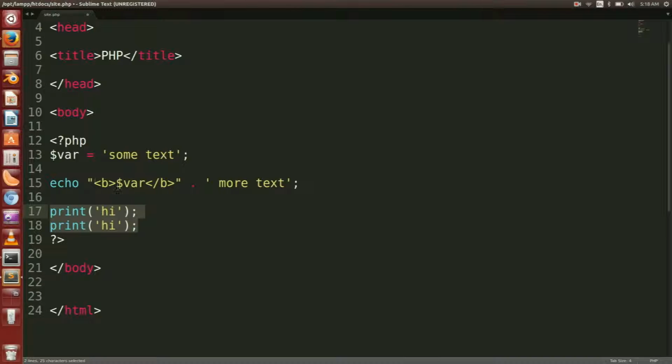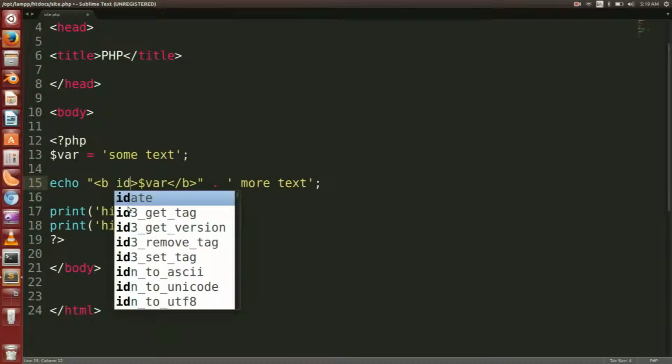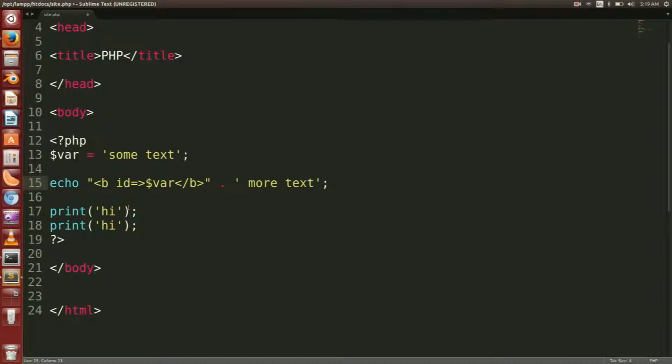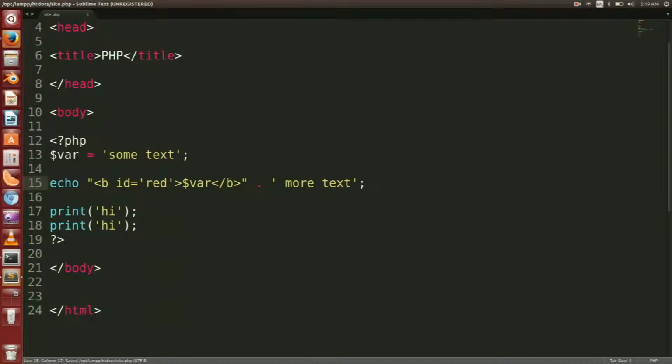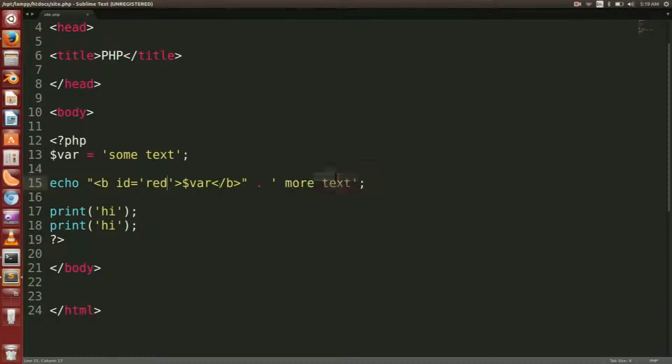Another thing, the reason you always add single quotes in your HTML, it doesn't actually, your HTML will run just fine, but if you add an ID or a class in here, if I want to give this an ID of red, say I was making it red or something, CSS. This runs just fine. But let's just get rid of everything else.